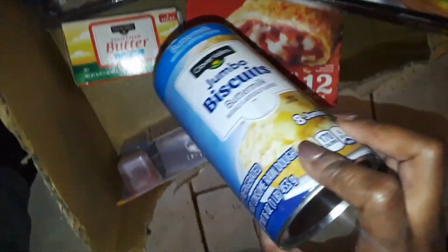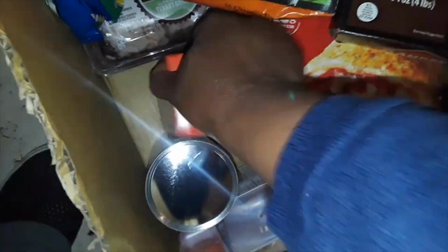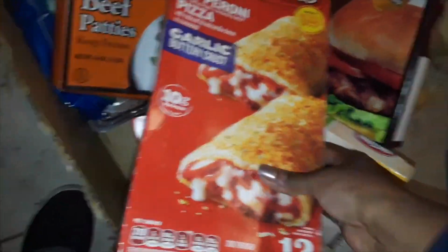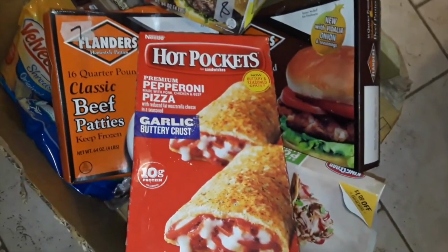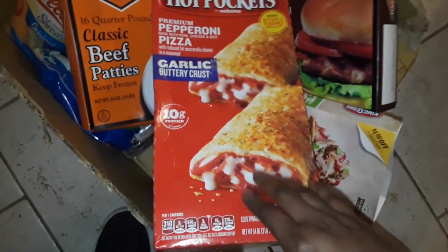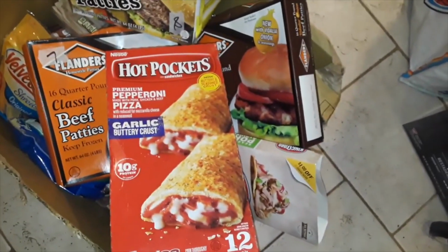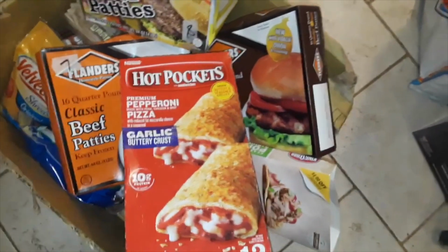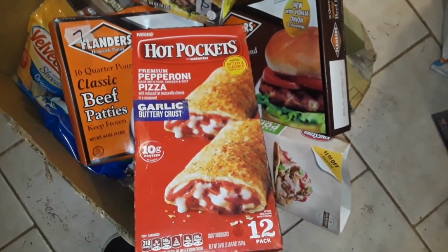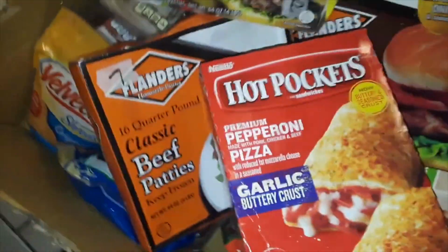We got some jumbo biscuits, my favorite. Some sweet cream salted butter. We have, I think this is something babe wanted. We have some Hot Pockets pepperoni with a garlic buttery crust. We like to grab stuff like this, more so him, because these are quick and easy. Like if I'm working or editing or doing something, he can pop that in the oven, it'd be done in no time, and he can just snack until I'm able to cook lunch or dinner. So I do love having stuff like this on hand.